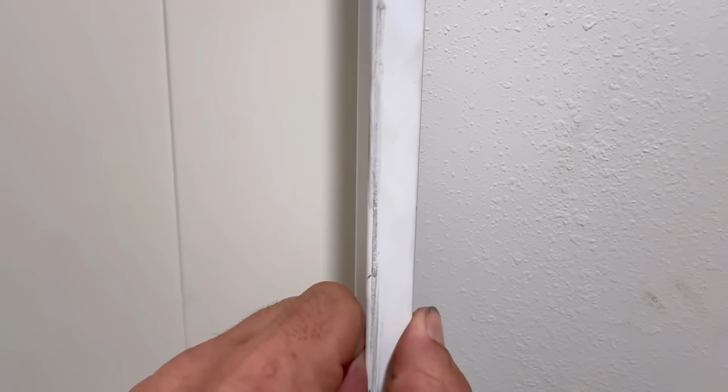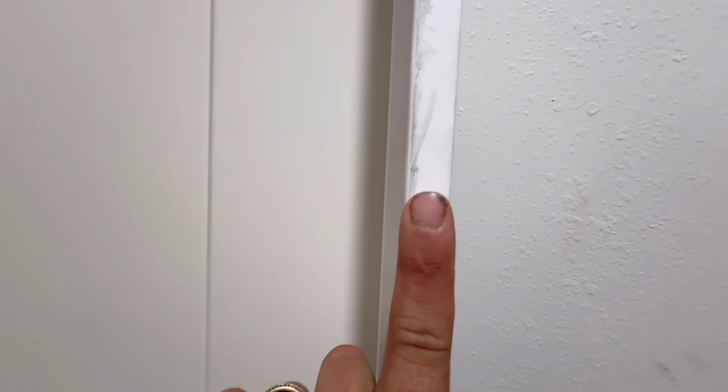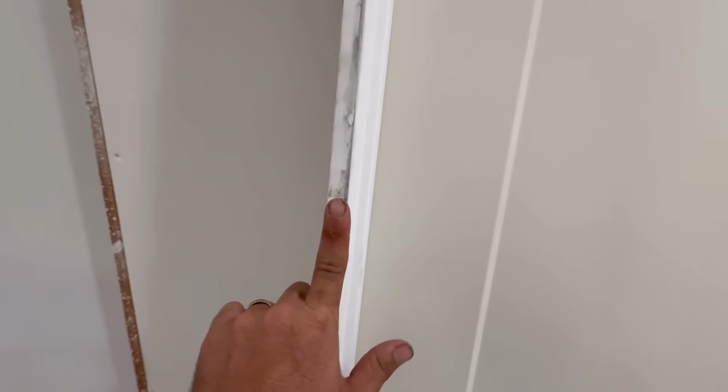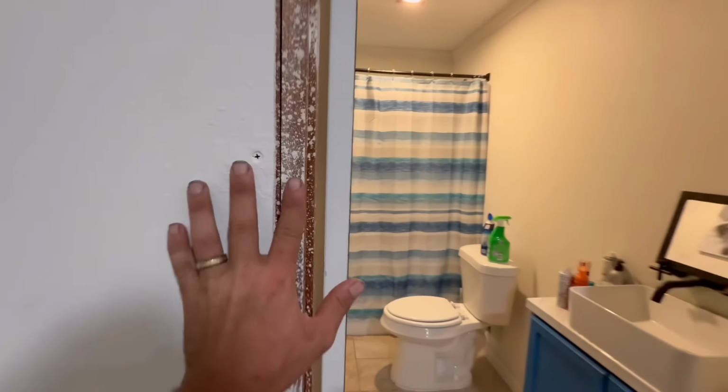I want you to notice something. And I'll show you later. We'll put them up next to each other. But the thickness of this board is like perfectly my finger. Okay, the thickness on this side and on this side, you know, they're the same. But then you come over here to these and look at this.